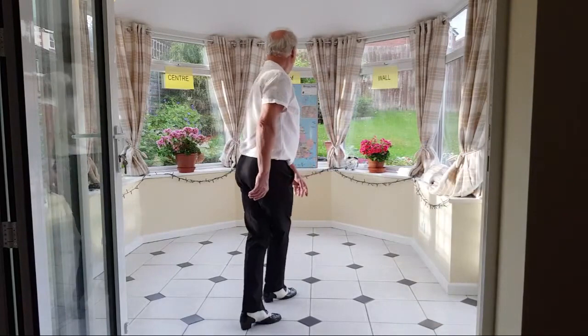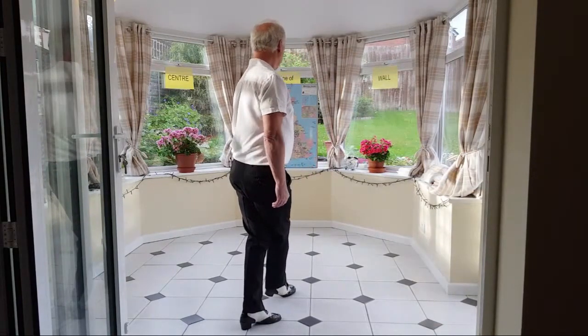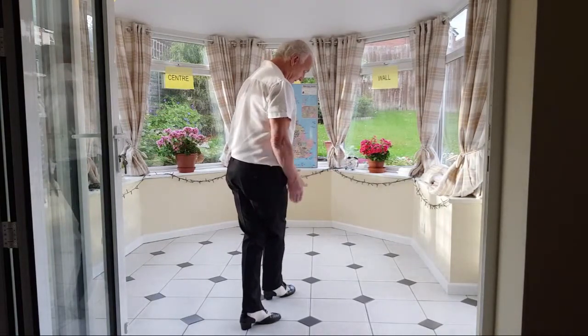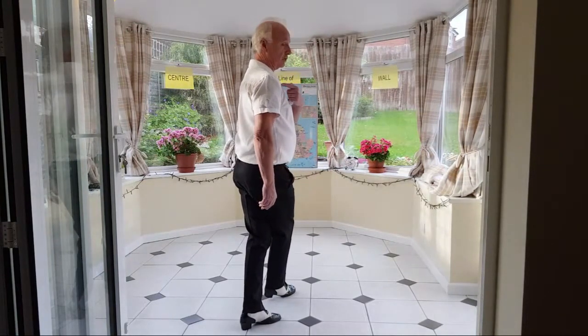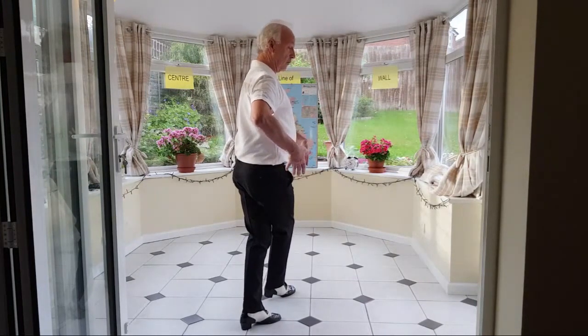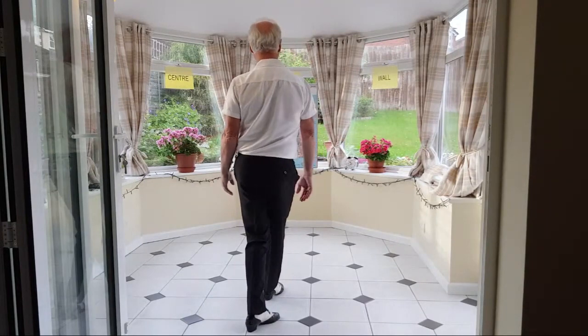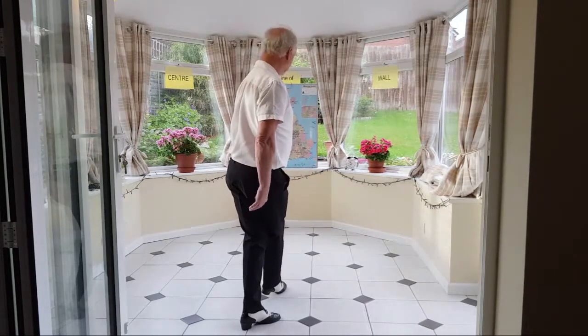Back behind. Okay. As you go behind, leaders, you will just see that both my feet are pointing in the same direction, and I've also got my right shoulder back because my partner's going to fit in there.